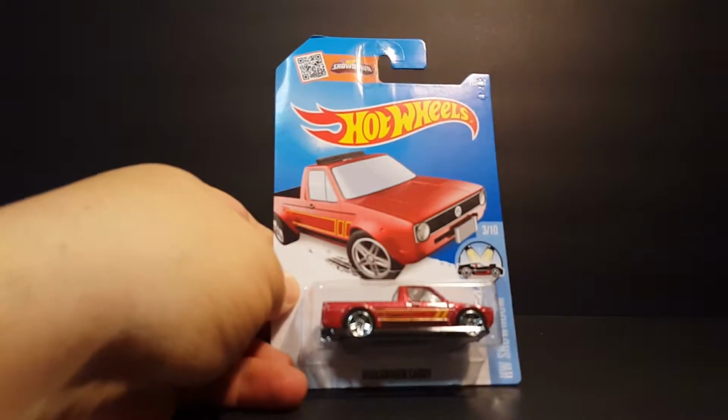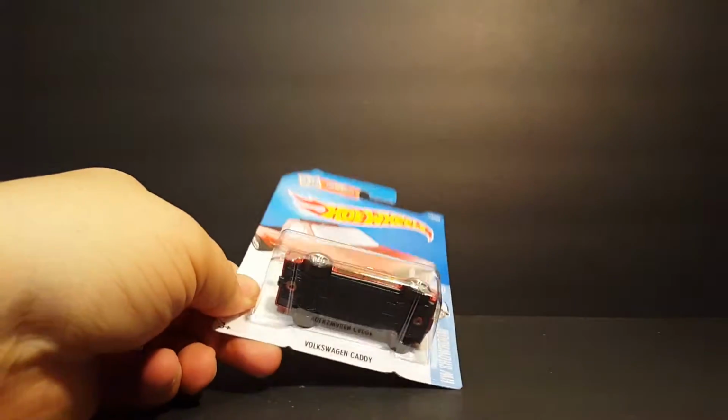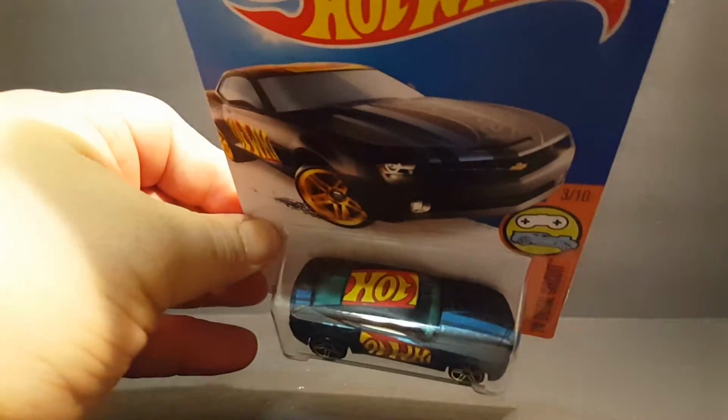All right, what else we got? Just move the camera there because I have such a mess. Volkswagen Caddy, picked up another one. I think I showed you two prior. So this is my third one. Picked up the Camaro Concept. Very nice with the Hot Wheels Temple there.